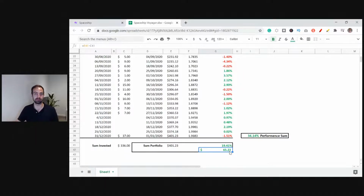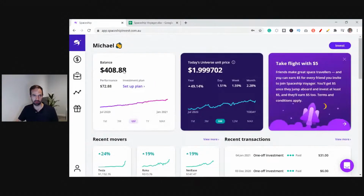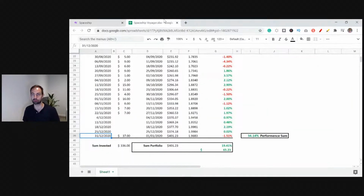This is the gain I made until the end of the year, so until 31st of December 2020. And in the portfolio, it was already a little bit more. It was at 72, and that was because the last couple of days were actually really good. So January started already to be a really good month. So it was already good to be invested in the first couple of months in 2021. Let's see if the year actually continues like that.